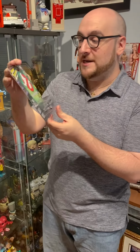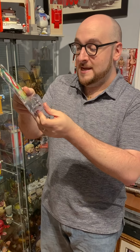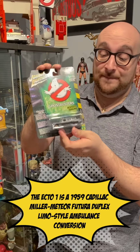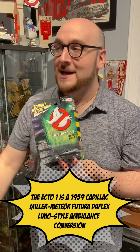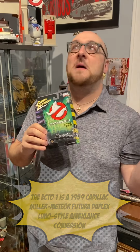They made this piece, I don't know why, this company, Johnny Lightning, they make these silver screen cars, and they have like the Bluesmobile and things like that. This is a 1959 Cadillac ambulance that Ray drives up to the front of the firehouse, and he says it needs new shocks, it needs new this, it needs new that, right? And then they turn it into the Ecto-1. It is in the movie for all of, I don't know, less than 30 seconds.